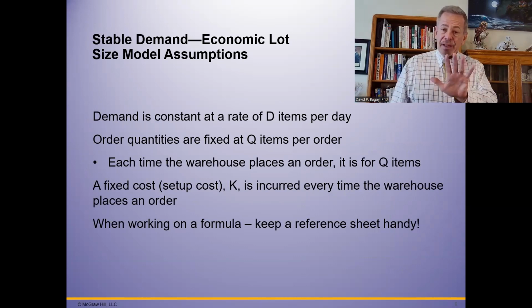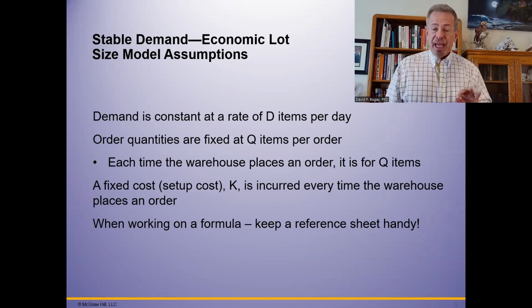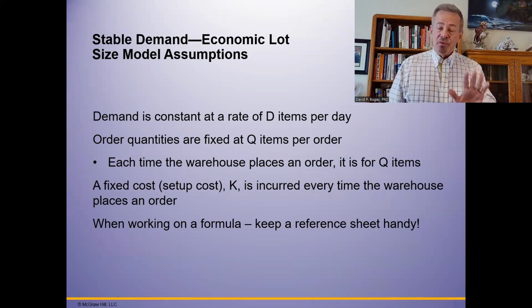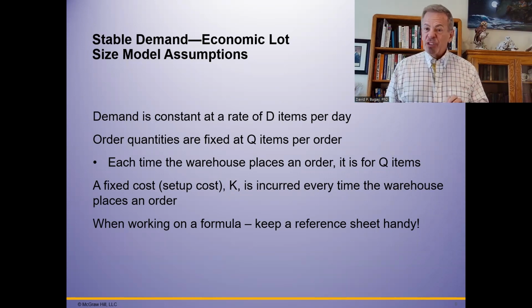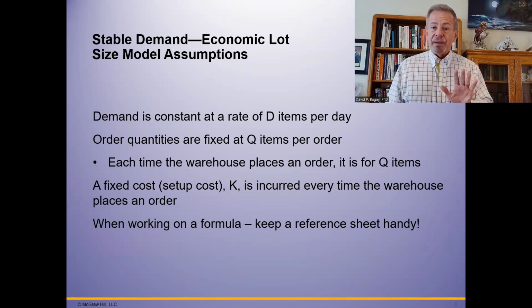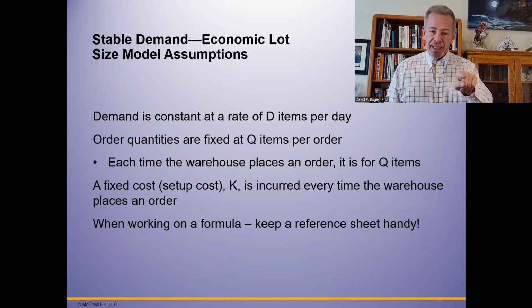Now, I want to warn you, chapter 2, they have a lot of formulas they put in the book, and it's a bit terrifying. Do not be terrified about it. Here's the reality of supply chain management. There's a thing called the computer. The computer, you just sit down and figure out what D is, what Q is, what K is, and you sit down there. Here's an H over here.